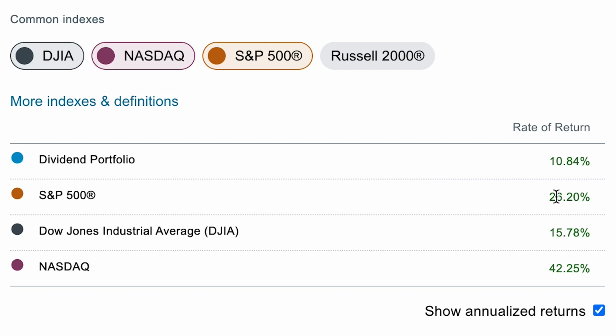But still, both of these accounts, and therefore my portfolio as a whole, did unfortunately underperform the rest of the market this year. According to Schwab, the S&P was up 26.2% in 2023, the Dow saw a gain of near 16%, and the NASDAQ had a really solid year, guys, up 42.25%. That's really unbelievable, but all in all, definitely trumps the performance of my portfolio.